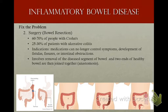Your anti-inflammatories aren't working. We can put you on anti-rejection meds, which are going to increase your risk of getting any kind of infection, or we can remove the piece of the bowel that is the problem. And for 60 to 70% of people, this is a better choice than being on a whole-body rejection med, because you could die of a pneumonia or a simple infection when you can go in and remove the inflamed piece of bowel.